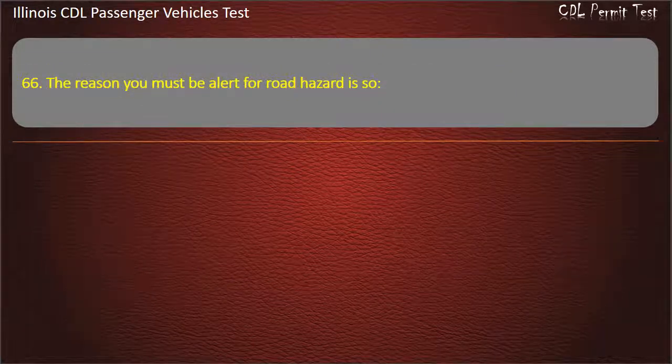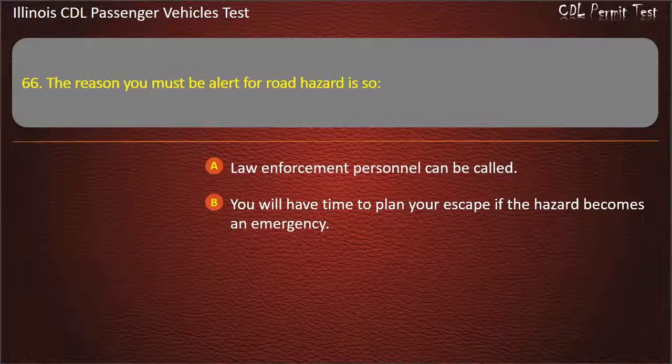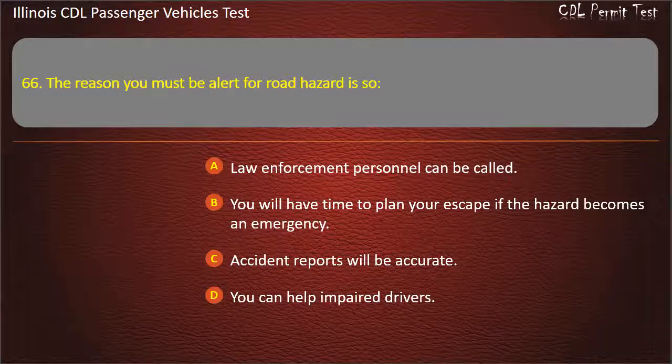Question 66. The reason you must be alert for road hazards is so law enforcement personnel can be called. You will have time to plan your escape if the hazard becomes an emergency. Accident reports will be accurate. You can help impaired drivers. Answer. You will have time to plan your escape if the hazard becomes an emergency.